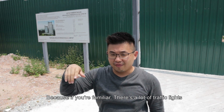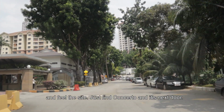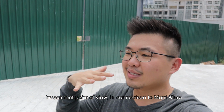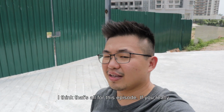Second thing I don't like is the access to the site, because if you're familiar, there are a lot of traffic lights just to get into the site here. I would suggest you drive and feel. If you just find Concerto, then it's next door. From an investment point of view, in comparison to Mont Kiara, rental returns there are way higher in comparison to this side of town.